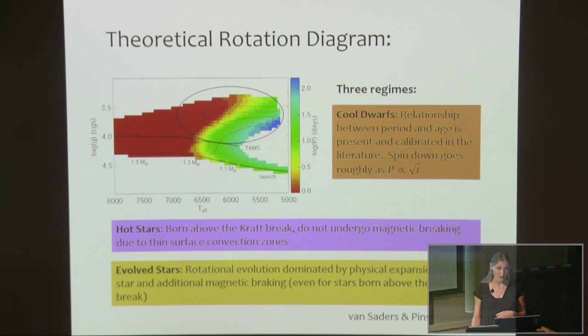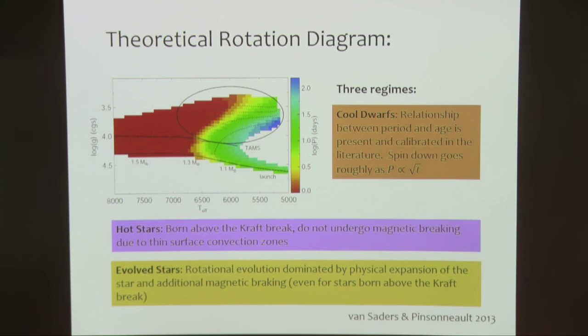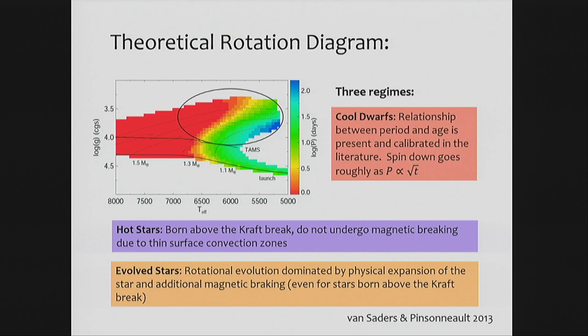The subgiants are complicated. They are a mixture of hot and cool stars on the main sequence. Their rotation rates have been altered by the fact that they've expanded across the subgiant branch. And so interpreting their rotation periods becomes a more difficult process. But it's not that there is no information about ages embedded in this.